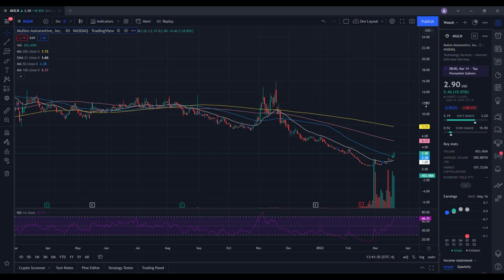When we take a look at our chart, which is the daily chart, you can see the RSI down below is at 66.72. And when we take a look at our moving averages here on the chart, we are below the 200-day and the 100-day, but we are above the 21-day EMA as well as the 50-day. And I must say, Mullen has been tearing it up.